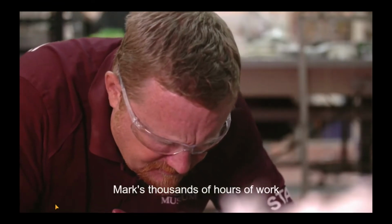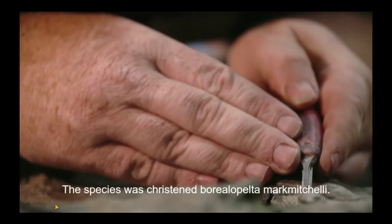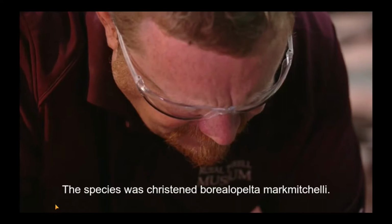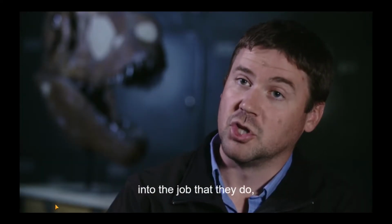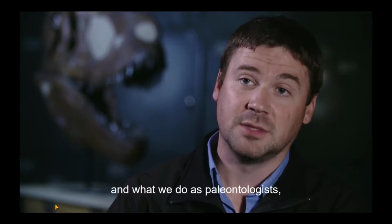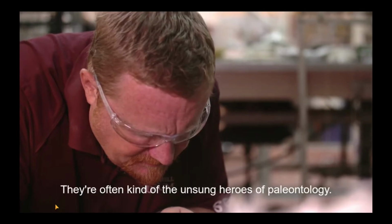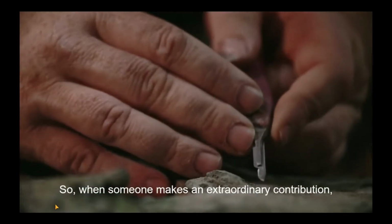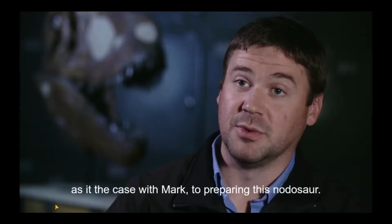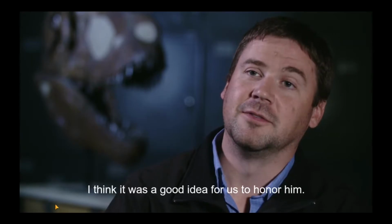Mark's thousands of hours of work carved his name in history. The species was christened Borealopelta markmitchelli. Technicians put in a lot of time and effort into the job that they do. And what we do as paleontologists, what we do as researchers, we can't do without the technicians. They're often kind of the unsung heroes of paleontology. So when someone makes an extraordinary contribution, as was the case with Mark, to preparing this nodosaur, I think it was a good idea for us to honor him.